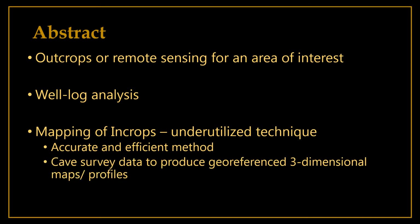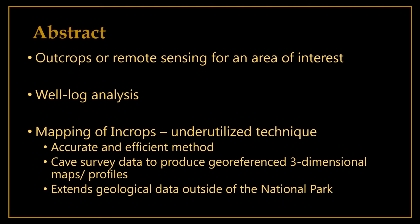This study uses geological mapping of incrops along with cave survey data to produce georeferenced three-dimensional maps in particular areas of the Roppel section of the Mammoth Cave system. Newly mapped geologic data is used to produce three-dimensional profiles that illustrate the geology and the geography of the Roppel section of the Mammoth Cave system. This extends geological data to areas outside of the National Park georeferenced cave.